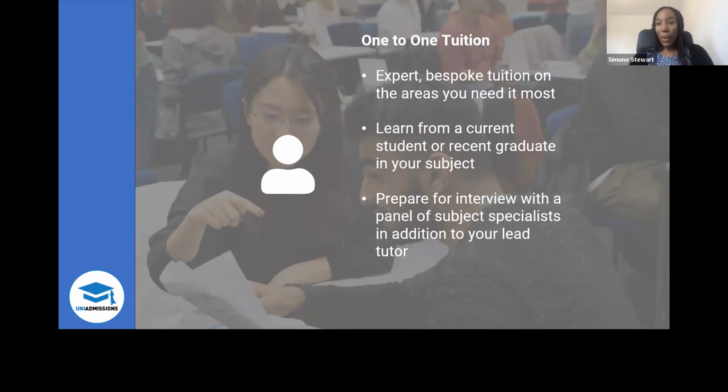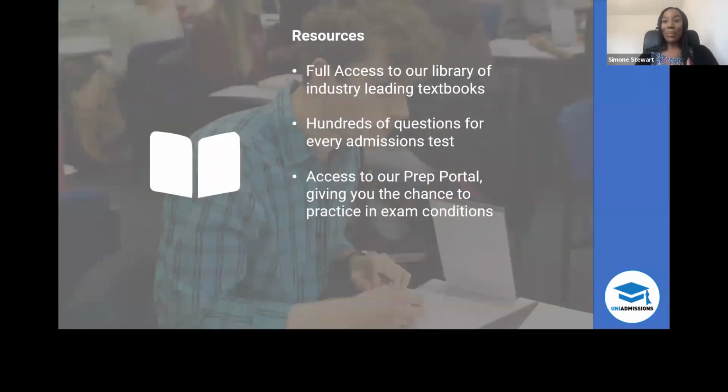The second thing that we offer are all of our materials, resources, guides and books. And we've pretty much gone to town on this and we've been really busy to provide you with lots of things that will be really useful in terms of wider reading and making sure that you are totally ready for your admissions tests, interviews and personal statements.